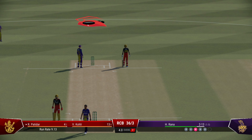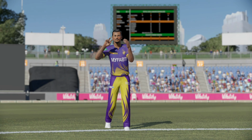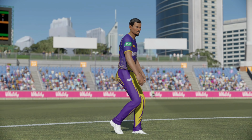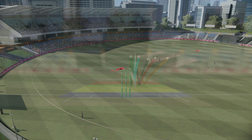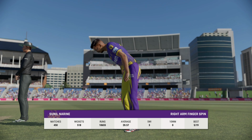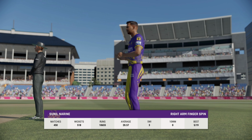End of the over, nine runs coming from it. Bangalore are 36 for three. Narine, the spinner, coming into the attack.